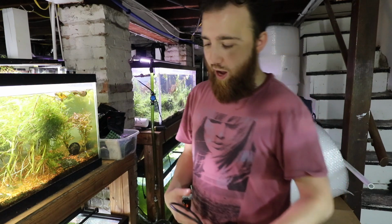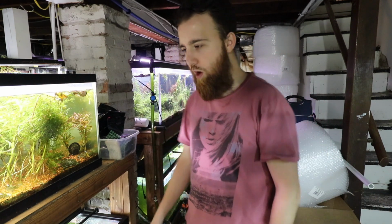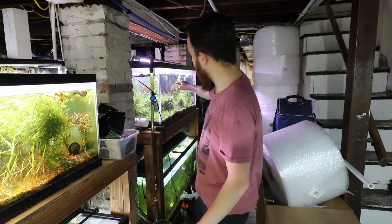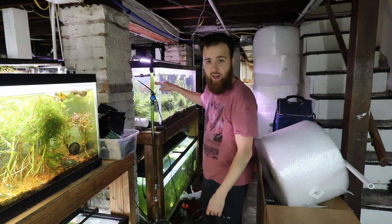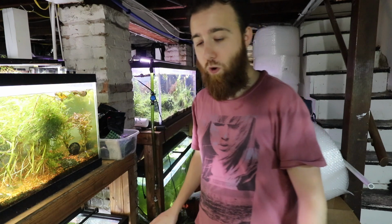So I came down in my slippers and my pajamas, and I saw the whole floor a pool of water. What happened is this tank right back here, the water level was about here. So it was almost a third of the way down, I would say. So we probably lost like 10 to 15 gallons of water on the floor.